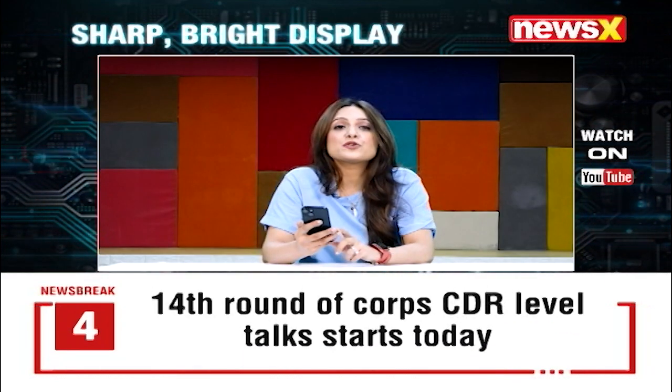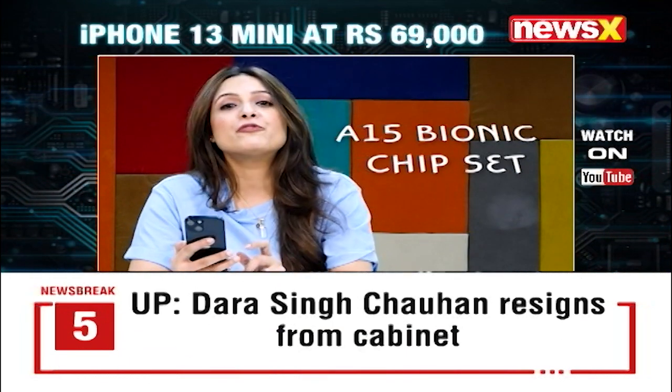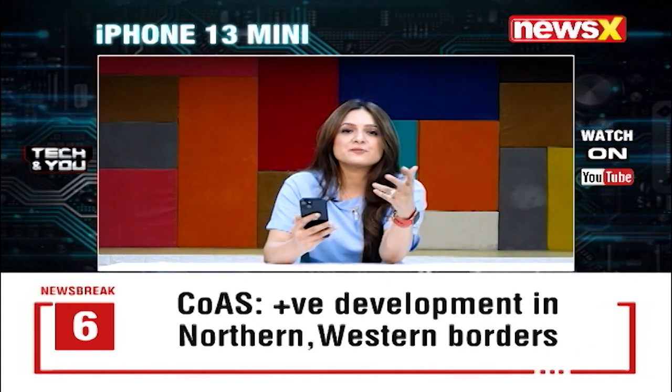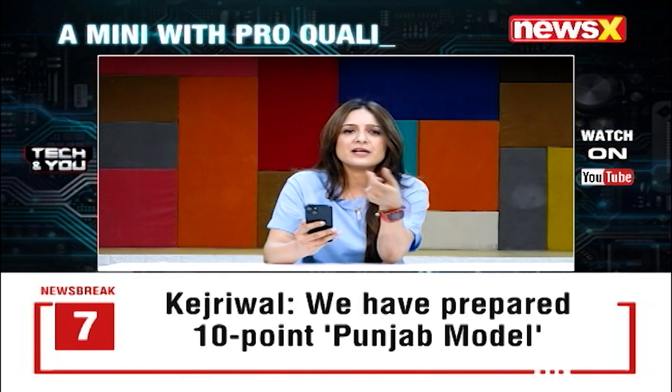A market which is going to get the A15 Bionic chipset. A very, very powerful chipset that you're going to get. So for a small device like this, you're getting the flagship chipset. This is great. Your processor is going to work perfectly. You're going to have a great time using it.